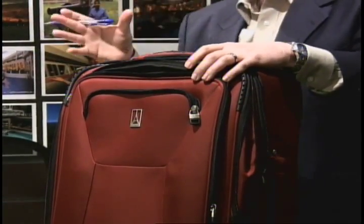Now, you can spend money on brands you don't know, and you might be okay. I've got no problem with that. If you want to spend a lot of money and do Louis Vuitton luggage, I'm fine with that, too. But for the most part, we're looking for a quality product at a reasonable price, and that's what Travel Pro is all about. And they have been for years.